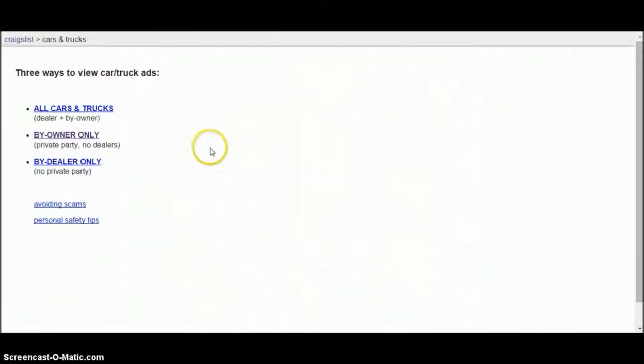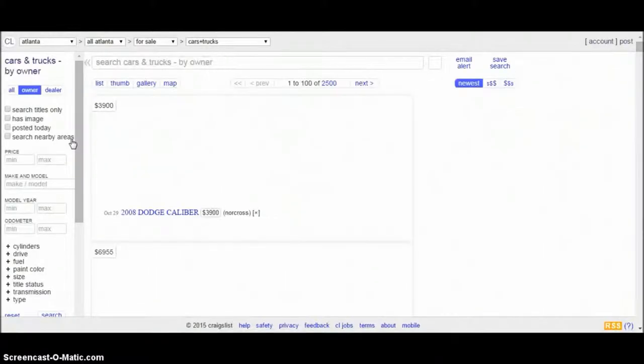And we're going to go over. And you see here, all cars and trucks, by owner only and by dealer only. You want the by owner only because you'll get the best deals here. You don't want to fool too much with the dealers because you'll get probably marginal cars. You have a better chance of getting a good car that you can work with from a private party. And as soon as the page loads in, we'll go ahead and take a look to see what we have. But I want to show you how to initialize the search first.